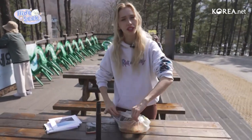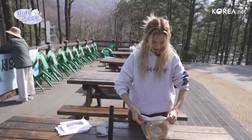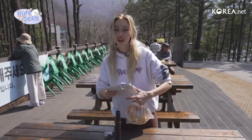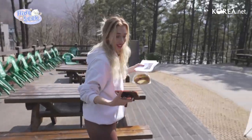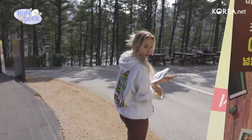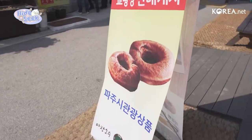Wow, honestly, I don't think I've ever had a dessert quite like that before. It's definitely sharing size, that's for sure. It's pretty big. So let's go find what's in the picture and maybe find Kocnuni and let him try some bread too. Oh, yeah. It looks a lot smaller in the picture actually, but it's really huge in person.